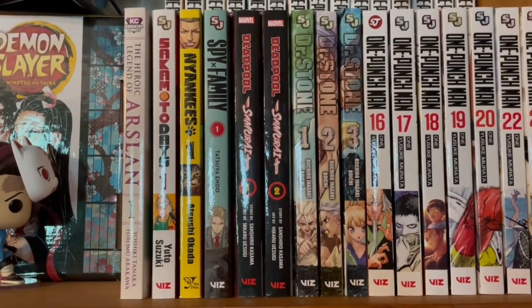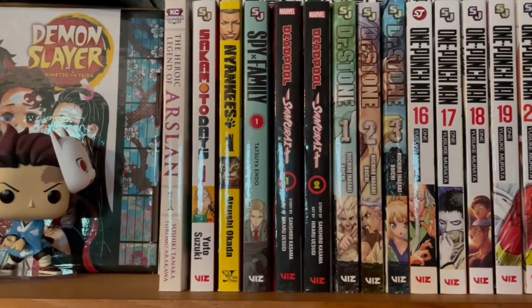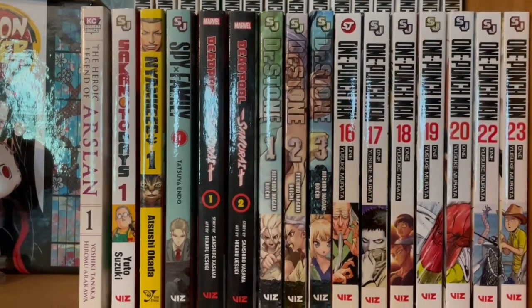That segue was so bad. But you know this, you know it, you love it. Spy X Family is all the rage, and it's so well deserved. It's such a well deserved hype manga.